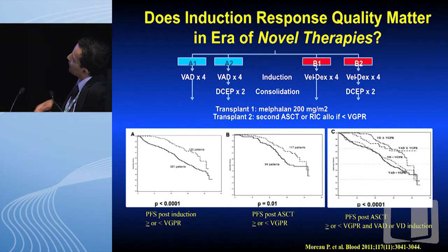And this is the French update. And you basically see that if you look at patients, this is VAD followed by DCEP, melphalan, and then first transplant or second transplant, and the other side has a bortezomib-based induction regimen. And you can see that the PFS, both after induction, transplant, and post-transplant, all of these are actually superior. Even if you're using bortezomib-based regimen, if you have a better response rate, the PFS was improved.